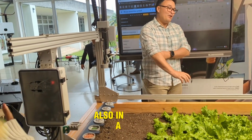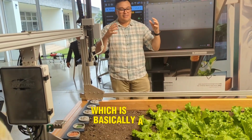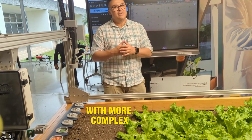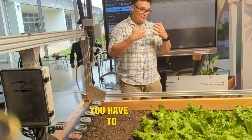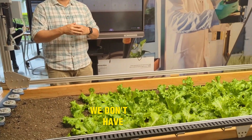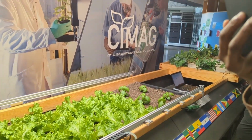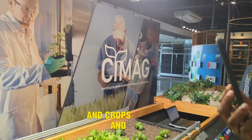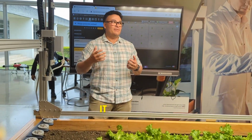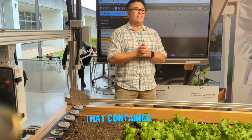Also, in a couple of months, we will have a huge container, which is basically a self-contained space where you can have something like this, but more complex. The idea is that you have to do a whole process to get inside and have different crops. We're going to have in-house crops, and the idea is that it's self-reliant, meaning that if you have a disaster, it's not affected because it's inside that container. Okay.